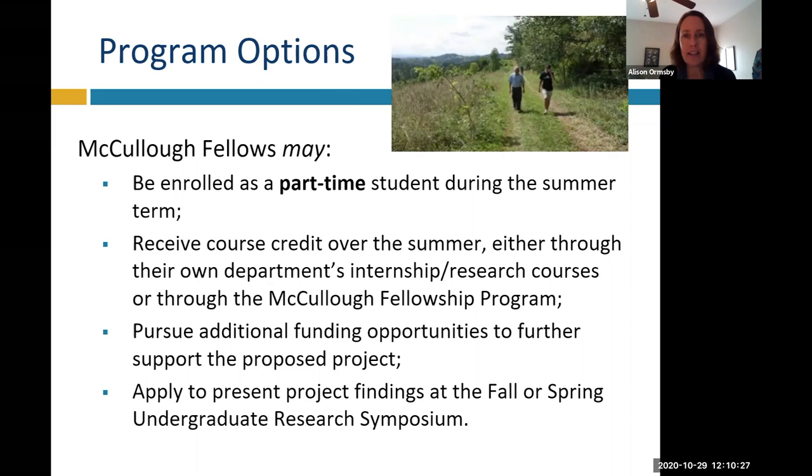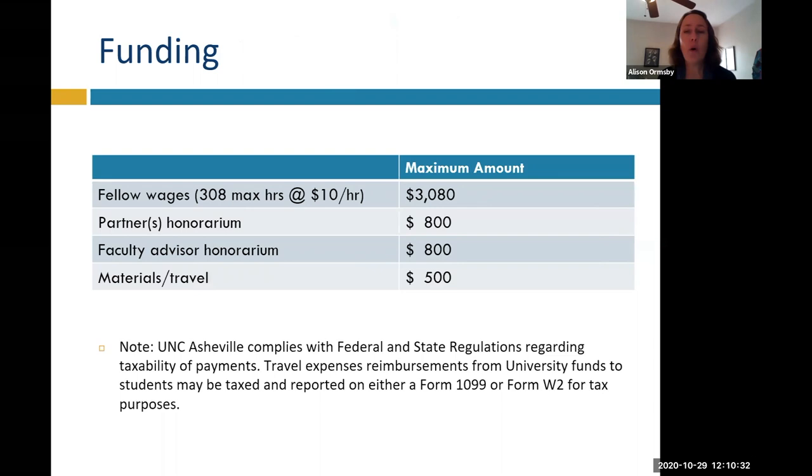All right, funding. So the fellows are paid at $10 an hour for up to 308 hours. So you could throughout the whole course of the program get over $3,000. The partner honorarium is $800. The faculty advisor honorarium is $800.